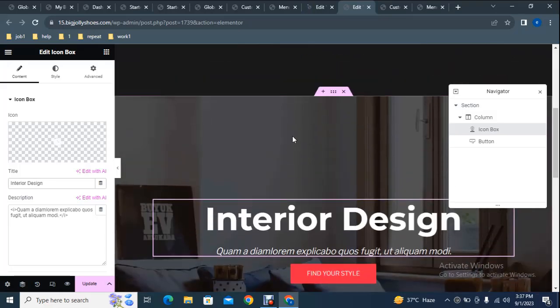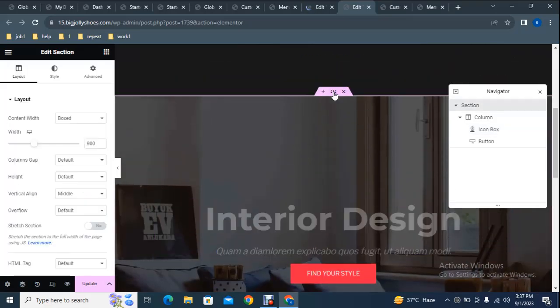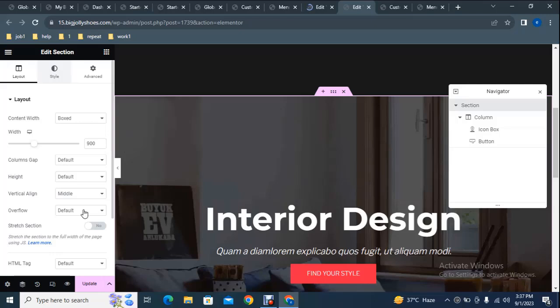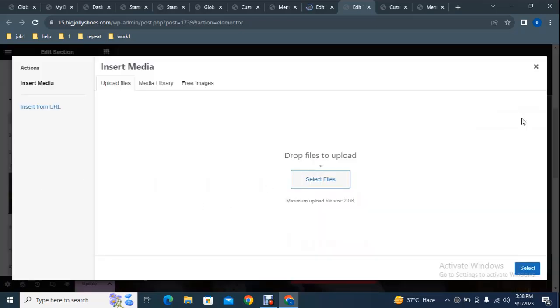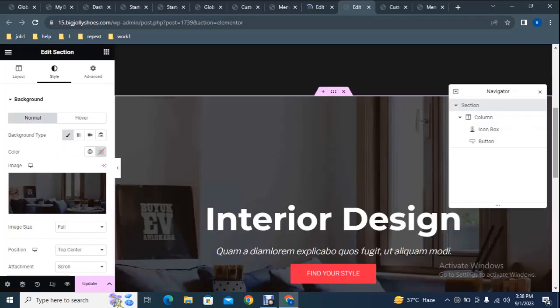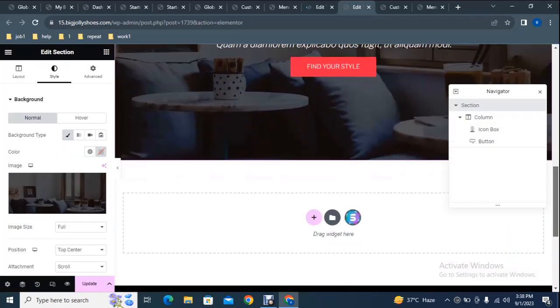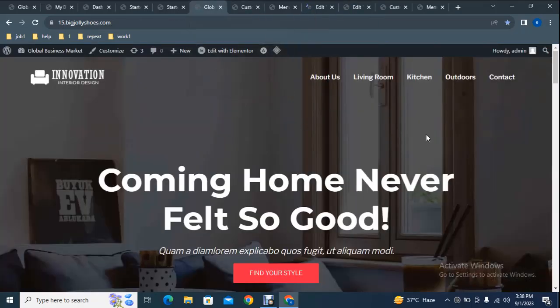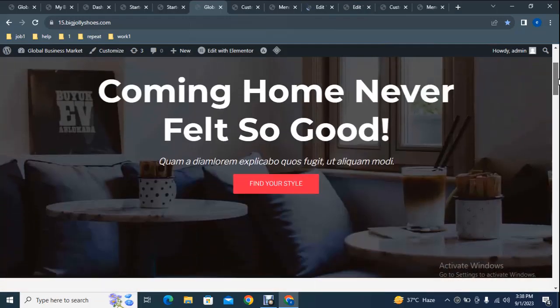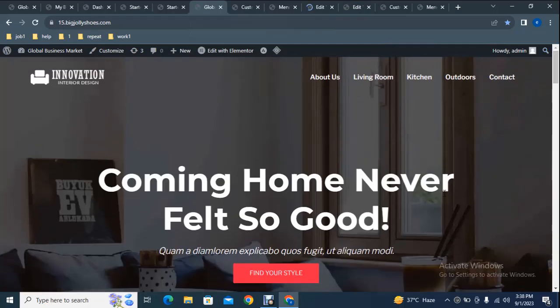After that, you can edit the background image. Just go to section settings, go to the style tab. Here you can see the large background image. You can add your own images. After that, scroll down. Here you can see it has a great design. So in this way you can create a professional interior design blog within a couple of clicks.